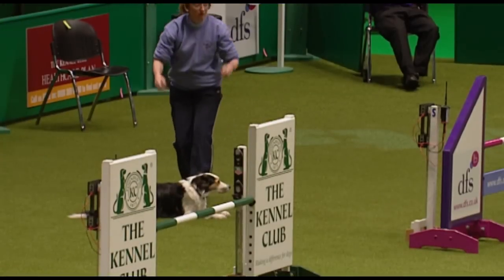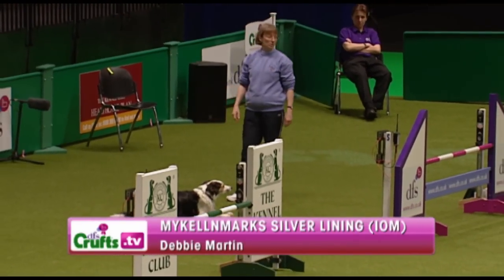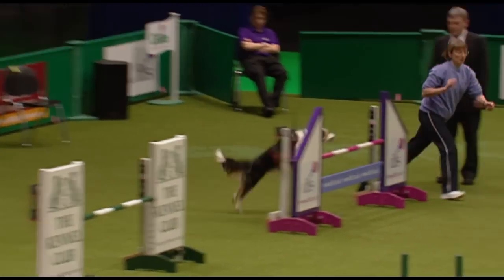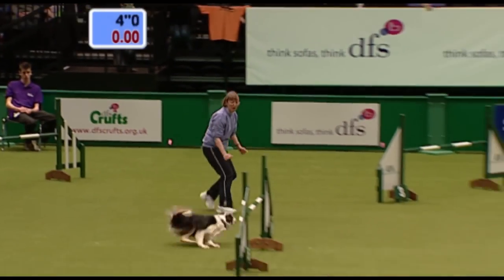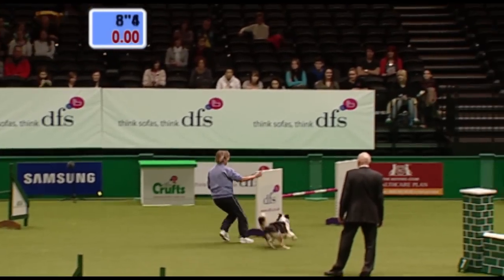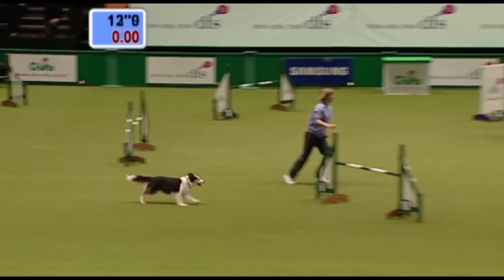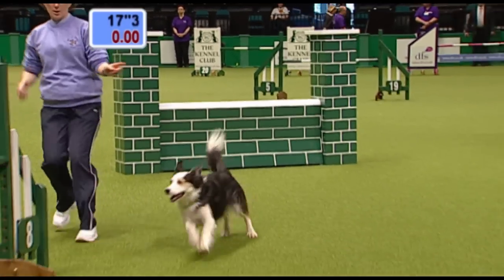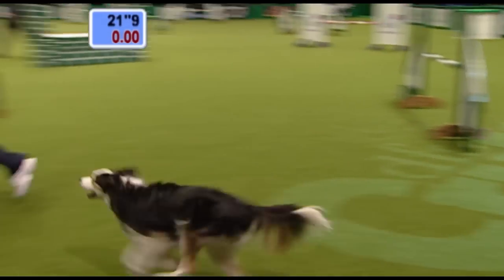Now we have Debbie Martin, representing the Isle of Man, working B. Debbie, you're under starter's orders. This is their third appearance at Crufts. Isle of Man have some really wonderful shows over there. Beautiful islands. Debbie just working B through. A very funny back turn there, but B's fine. B's thoroughly enjoying herself.